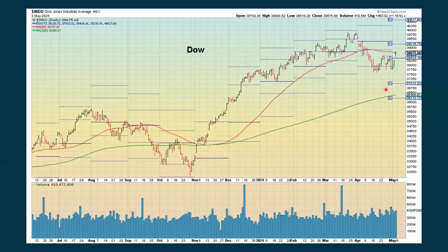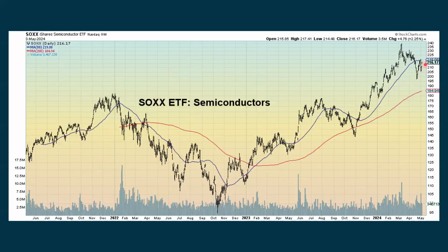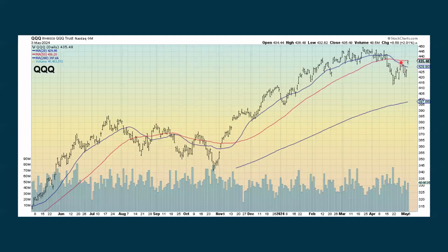Then we look at the Dow, right at its 50-day moving average. The tech sector, a little bit below its 50-day moving average. The semiconductors, a little bit below its 50-day moving average. The QQQs, actually a little bit above its 20 period. No, yeah, that's right. It's 20 period, but we're still below the 50-period moving average here.